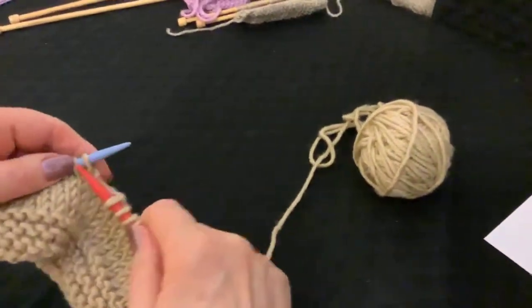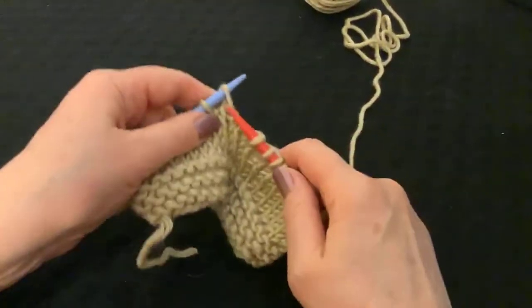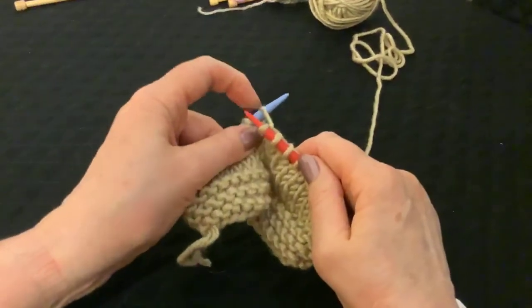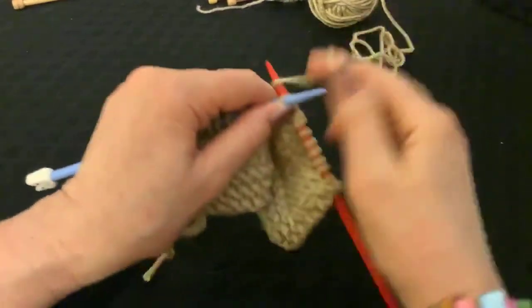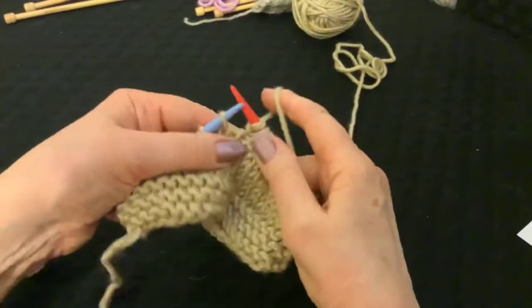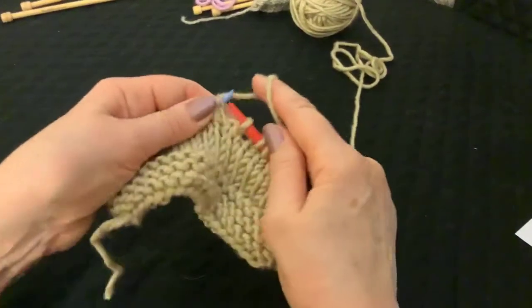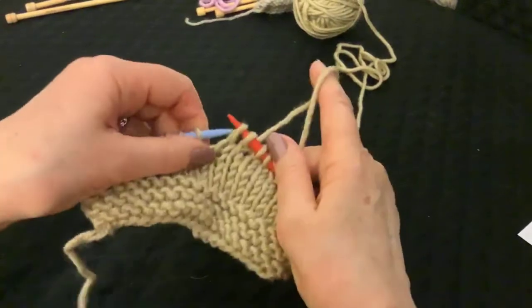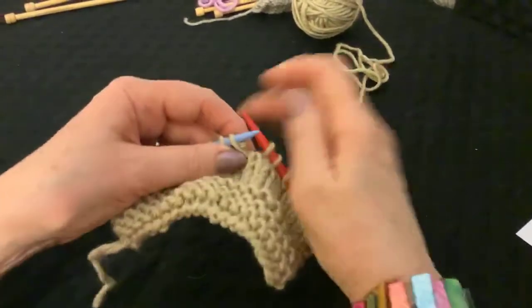So my first one, knit into the front and back of the stitch. So yes, you do this. You don't take this one off the needle yet. And then you knit into the back of the stitch. Now, of course, I'm going to show you that again. Let's just unpick that. Sorry. Oh, my yarn is splitting today. Okay, let's get a few more stitches that I can actually work with.